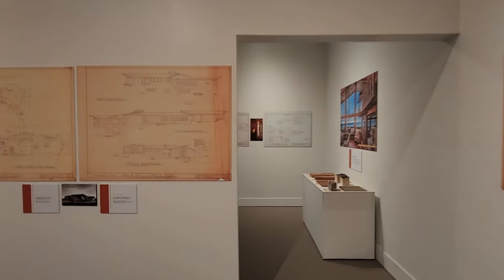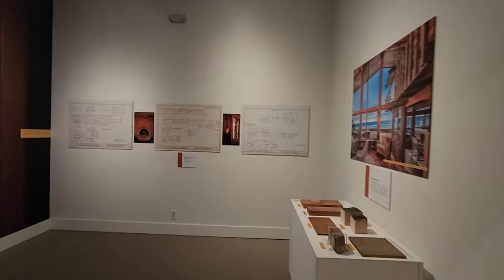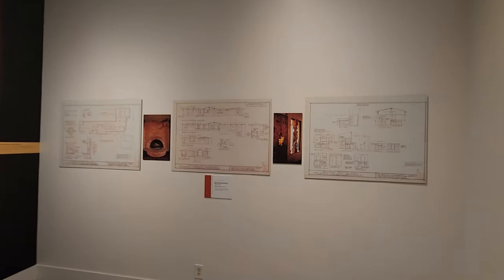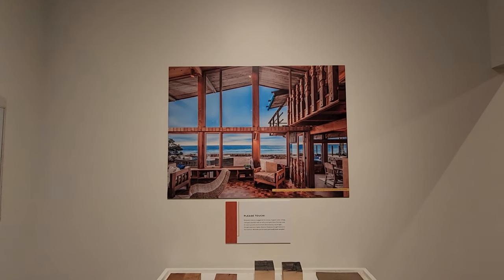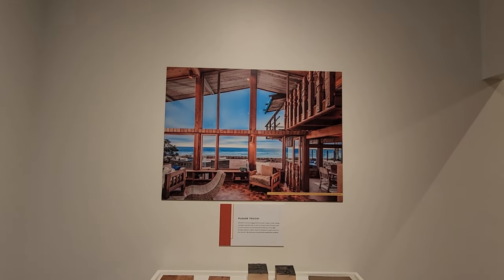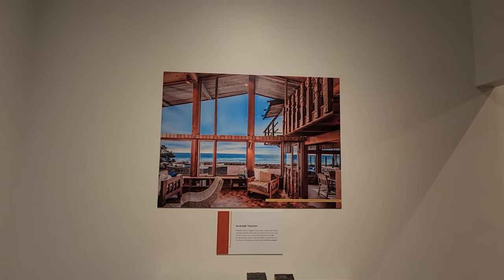Oh, so here's a picture of an actual view. Let's look at this. It looks pretty amazing. I'm not sure about the furniture, but the view is.